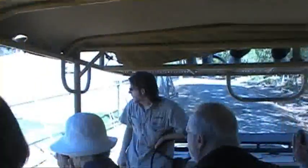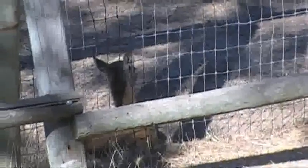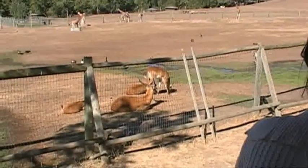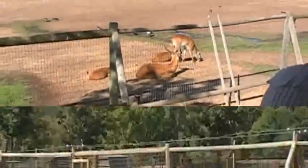Right here, a red lechwe, and you can see that we have a little baby right by the fence line. He's about a month old at this point, so he's growing up pretty quick. Now, lechwe in its native tongue actually means antelope, so if you literally translate them, it's red antelope. They're from the Okavango region, and they're fans of the water to a certain extent, so if you notice, they're kind of in between two water places.